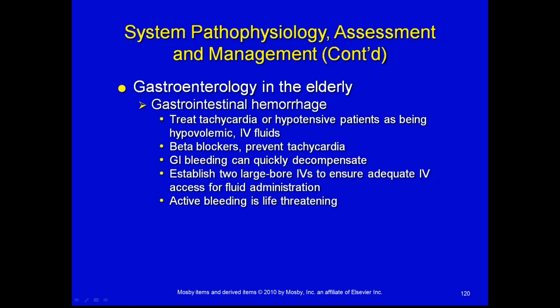GI bleeds can be significant where they're bleeding quite heavily, in which case you might see them throwing up bright red blood, or they may pass bright red blood in their stool. In any event, you may want to establish 2 large bore IVs and give some fluid administration to maintain pressures above 90. Remember that active, frank red blood bleeding coming out of either end is life-threatening.